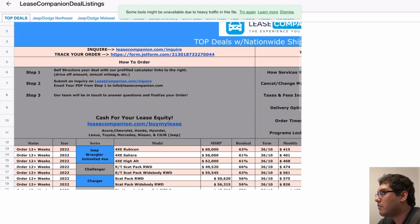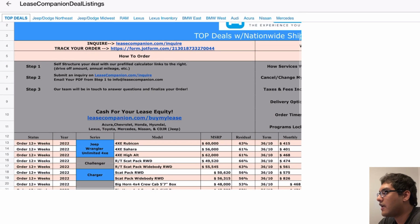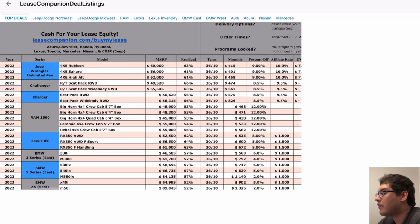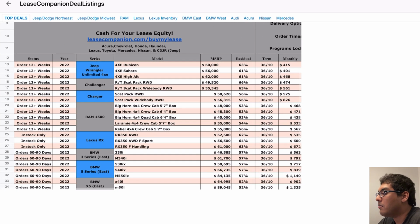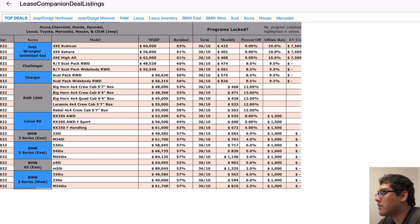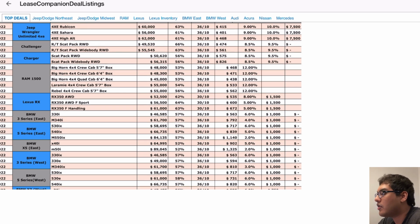So here you can pretty much see all the cars that they represent: CDJR, Lexus, BMW, Audi, Acura, Nissan, Mercedes, and you can see the deals that they're advertising. Keep in mind, you do have to build most of these vehicles to get the amazing deals, like this Jeep Wrangler 4xe, 9% off MSRP, Ram 1500s, TRXs, 12% off MSRP.